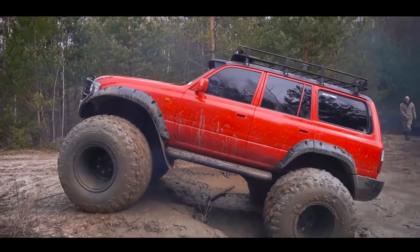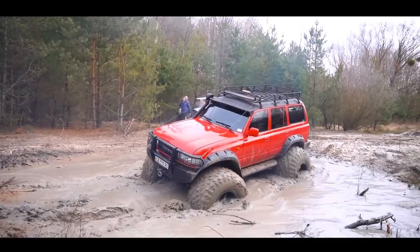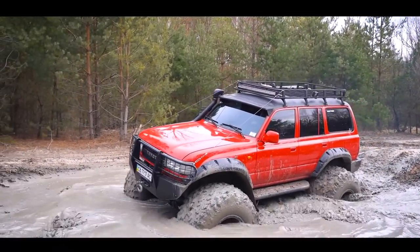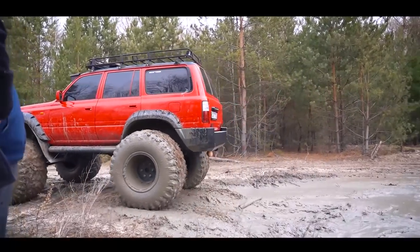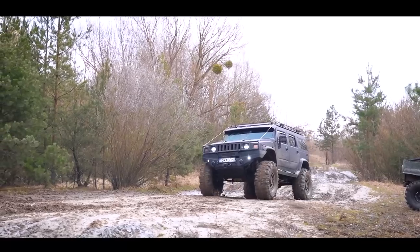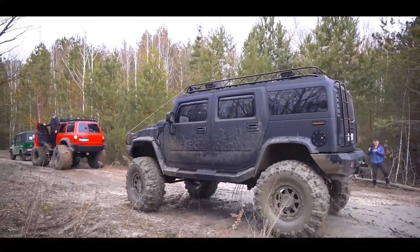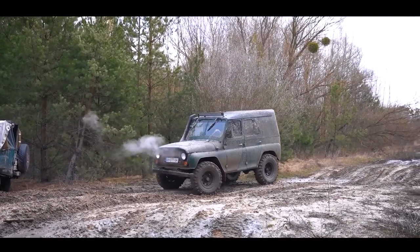To be honest, at first I was scared. There is a lot of dirt here. Here is the Hummer. If he goes to the same road as Toyota, then it will be easier for him. He took the same road, it was easier for him. I will tell you that Sasha does not give up and he goes after monsters and he believes in his UAZ.